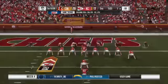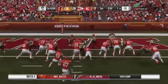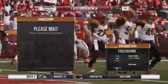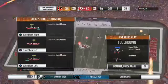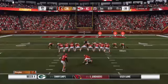4 down. They'll go with the keeper. And he is in. Touchdown, Kansas City. It's their quarterback taking it in. And the Chiefs use the short field to their advantage as they cash in for 6. No going for 2. They'll kick the point after.